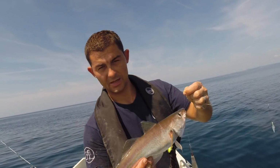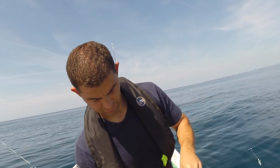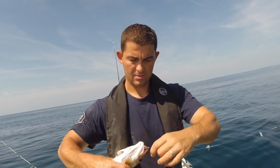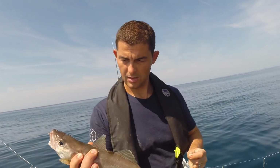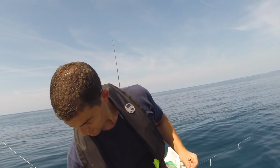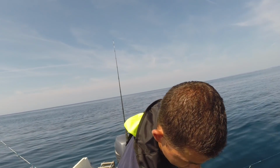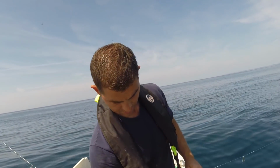There's some not bad size whiting down there, just on the baited sabikis. See the size of the hook that caught it on. Yeah, they're not a bad size then. And that's what they've been eating. Little tiny sprats.